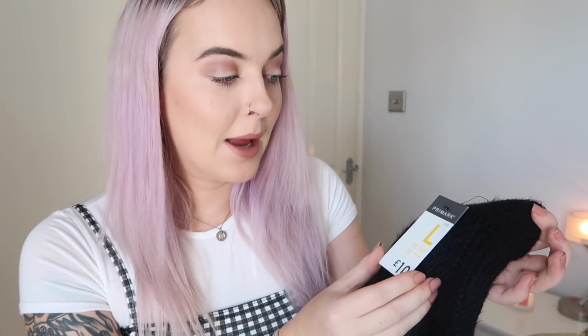But anyway, it was £10, which I think is really good. It's a nice high neck jumper, really cozy, really cuddly, nice long sleeves, and it's a full length jumper, so it's not cropped or anything. So I'm gonna try it on. Just got a plain crop t-shirt underneath.